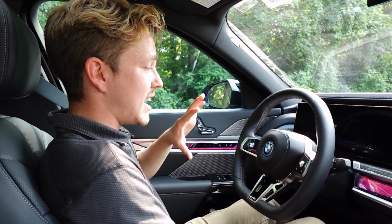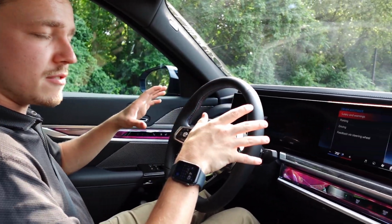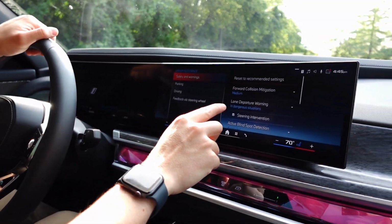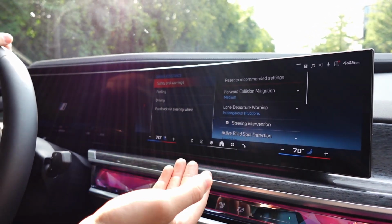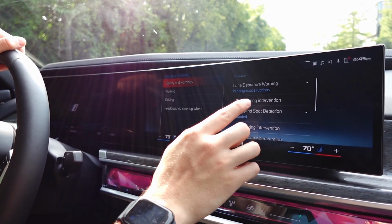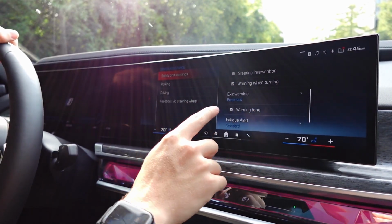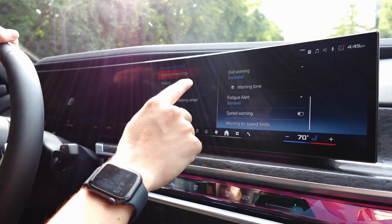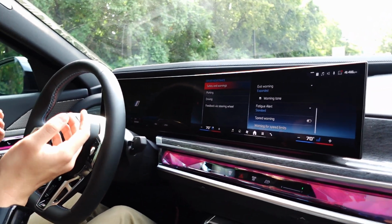Speaking of which, this thing has 650 horsepower, right around a 3-second 0 to 60, and has a lot of safety features too. So the driving assistance, because it has so many different sensors on it, you've got your forward collision mitigation, which can step in if you say didn't brake in time for a dangerous situation. Lane departure warning, if you start getting over on top of another vehicle, it'll force you back in your lane. Active blind spot detection with steering intervention, and an exit warning if you're starting to leave your lane too early or whenever you're not putting your signal on.